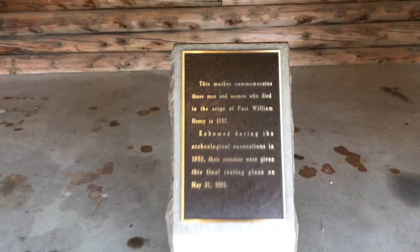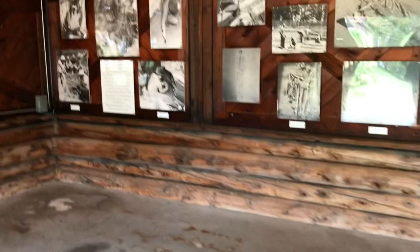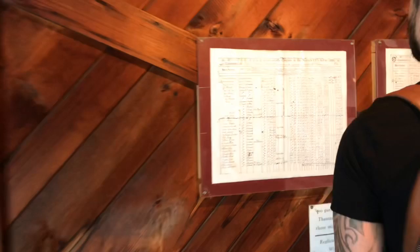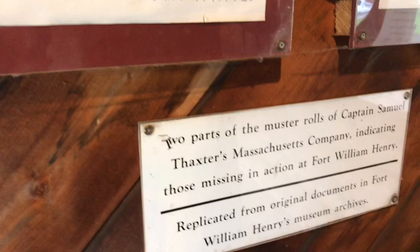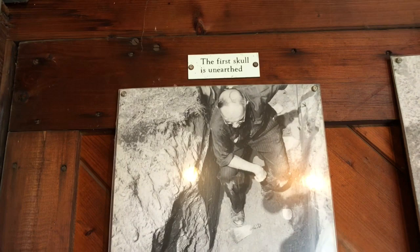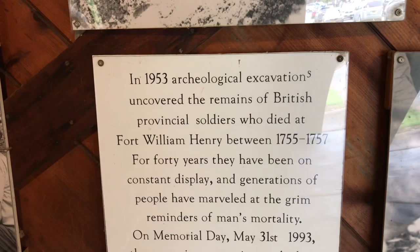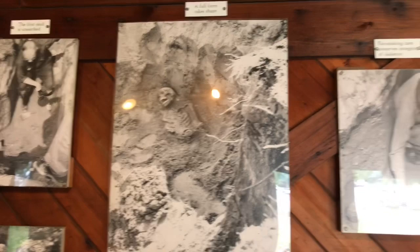Oh, yeah. Here's the marker. Oh, look at this. They must have taken all of the graves and moved them, maybe? Or this is what they found. Yep. I don't know. This is the ledger. That's cool. Look at the first skull unearthed. When was this? 1953. In 1953, they excavated the remains of the British provincial soldiers who died at Fort William Henry. It's really cool, actually.